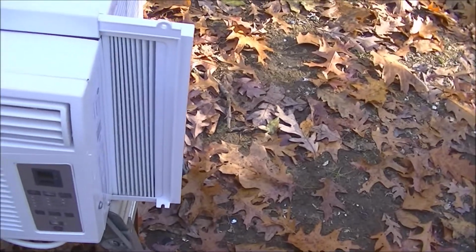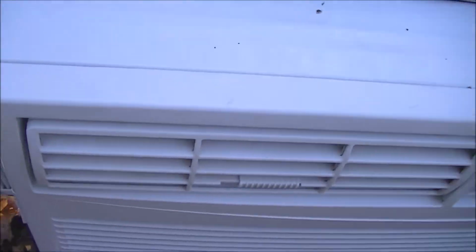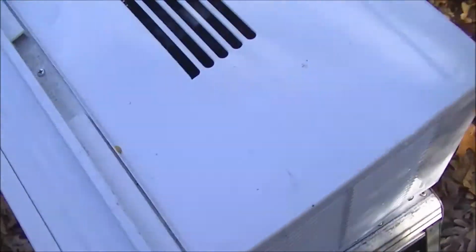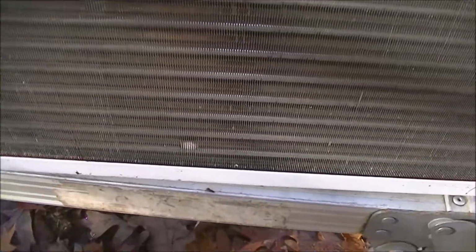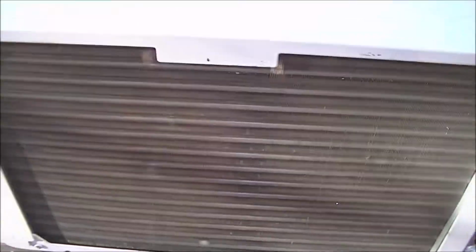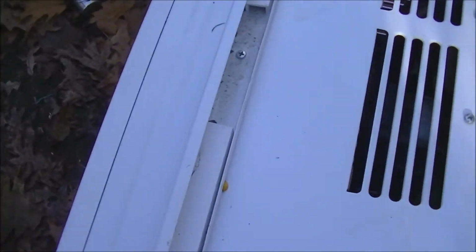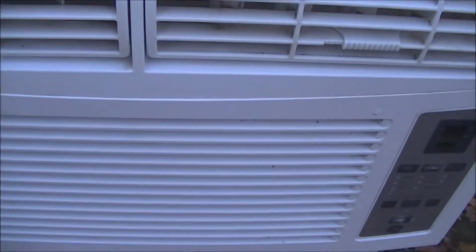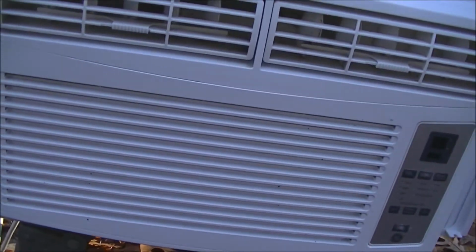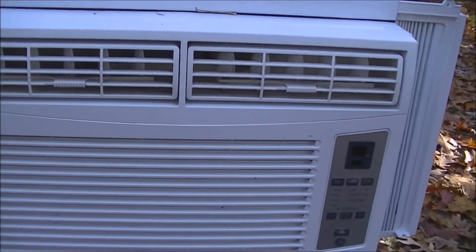So, yeah, this is in really good condition. There's nothing obviously wrong with it. Very clean. The back is like perfect. So, you know, whenever I find ones like this, these newer General Electrics, and they're in like excellent shape, they never work. So, anyway, we'll give this a shot.